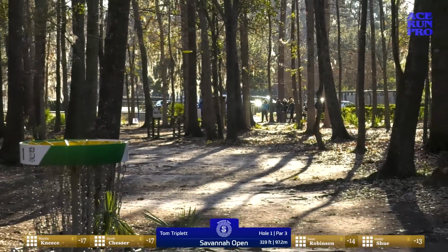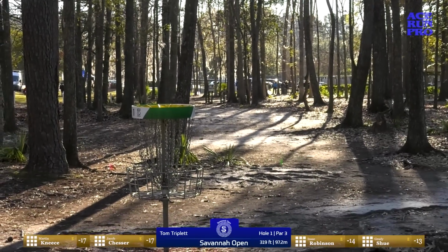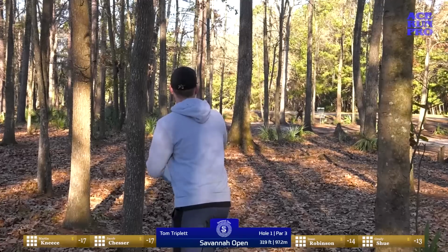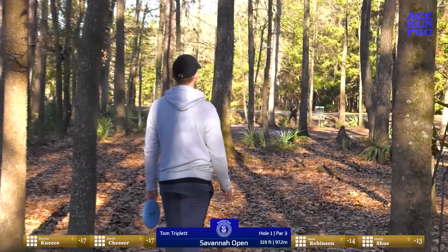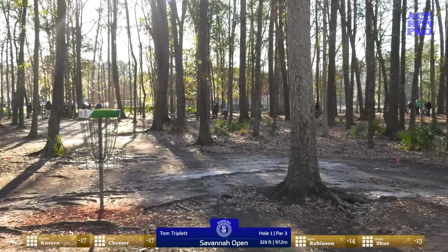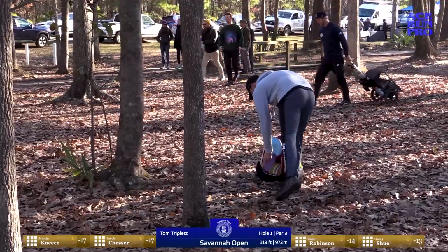Oh, and Grady squeaks by trying to make it. Correction, and just outside the circle. Yeah, just goes to show you how difficult this hole is, especially right off the bat, early in the morning. Hands are still cold. So it is what it is.